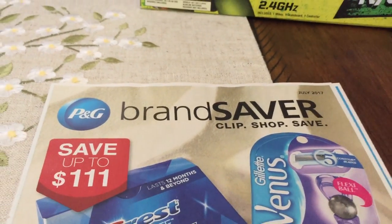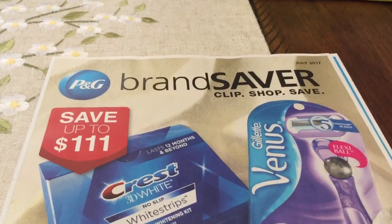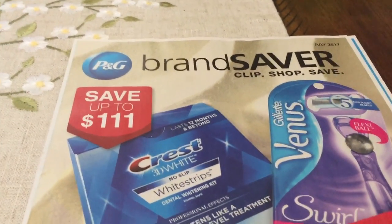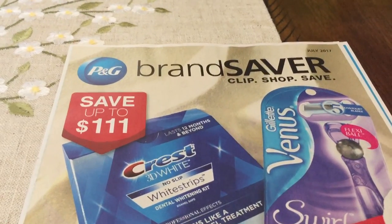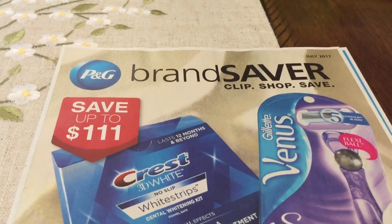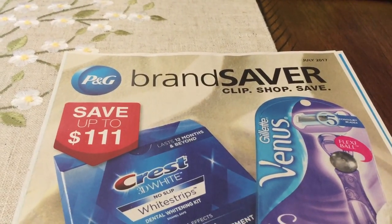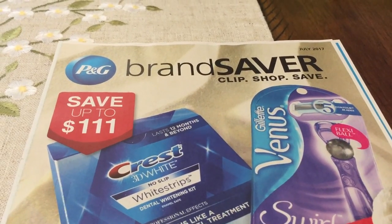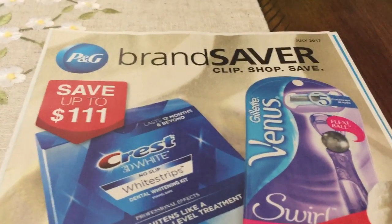So I didn't put a coupon preview up this week because the P&G has been so funky with their coupons. Regionally, a lot of us aren't getting our P&G coupons. It's saying to go print at pngeveryday.com. So I didn't think it was fair to really put a preview because we just don't know anymore with this insert. It's not the amazing insert that it used to be. So I'm gonna show you what I got.